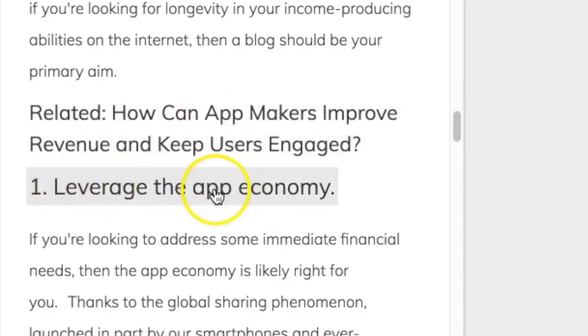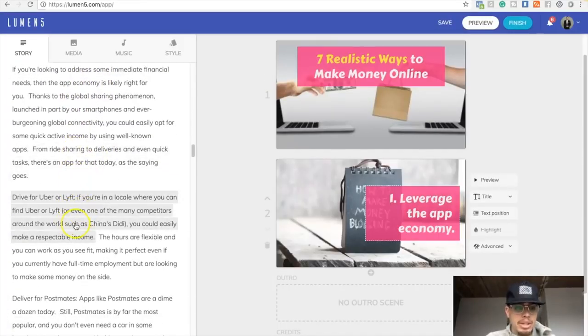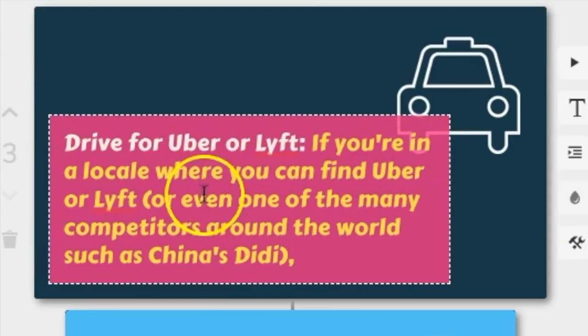So number one is leverage the app economy. And then what you can do is find some key points. An example is you can kind of go like this. We can take this key point right here. You can leverage the app economy, and then you can say drive for Uber or Lyft if you're in a local area, and so on.